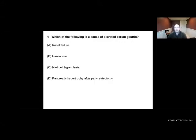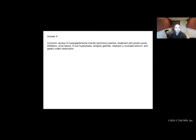Which of the following is a cause of elevated serum gastrin: renal failure, insulinoma, islet cell hyperplasia, pancreatic hypertrophy after pancreatectomy. All right, now everybody ringing in on this one very quickly. Yeah, this is a tougher question. Remember I was saying there's a lot of sources that can cause hypergastrinemia that may not be a gastrinoma, and renal failure is definitely one of them. There's a couple of different pathways, but the most common, the classic one, is in people with renal failure with secondary hyperparathyroidism, and they wind up with hypercalcemia and the resultant hypergastrinemia.